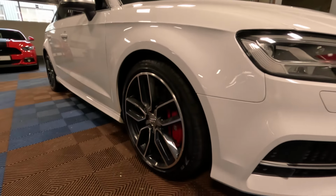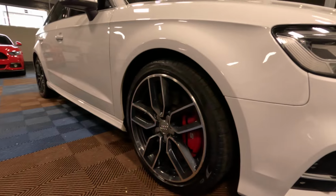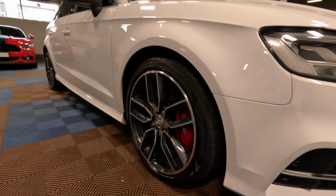And finally, from the front to the back, just picking up the reflections of the cars and the paintwork there, we can see that the bodywork is all nice and clean. No parking dents from this angle either.